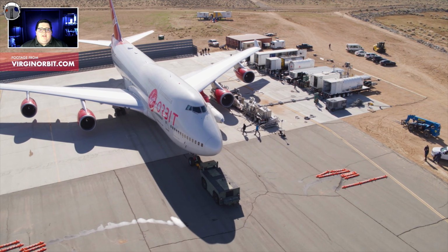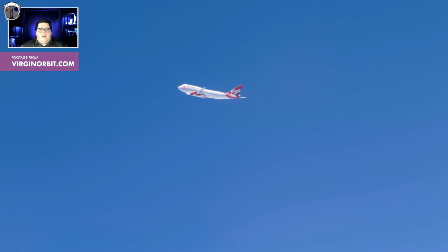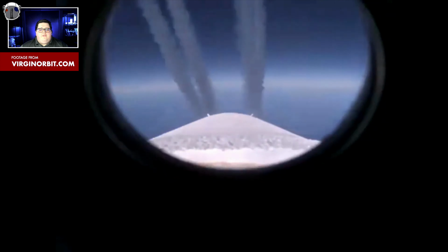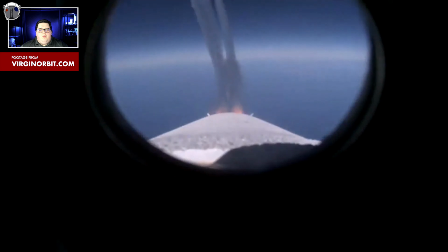Then on January 17th, we saw Virgin Orbit written into the history books with their second launch and first successful orbit attempt with Launcher 1. Launcher 1 was attached to Cosmic Girl, Virgin Orbit's custom 747-400, and Cosmic Girl took off and flew to an altitude of about 35,000 feet before releasing Launcher 1.